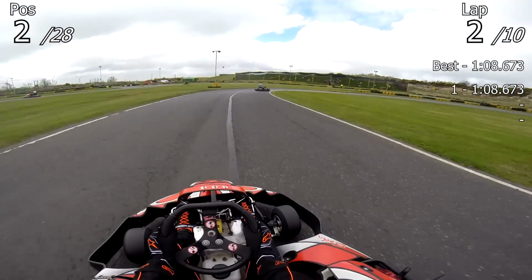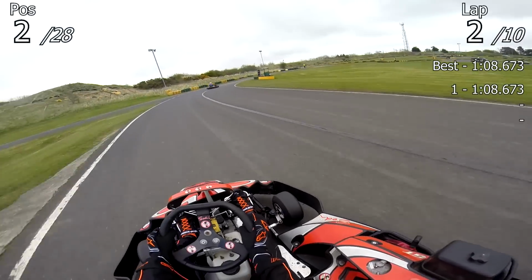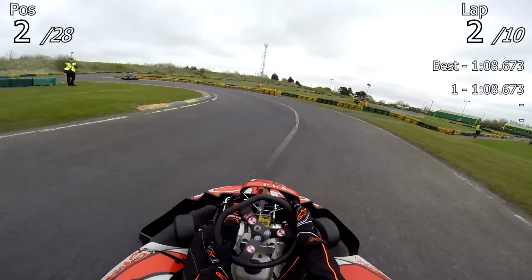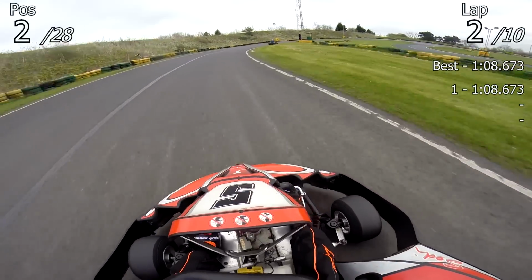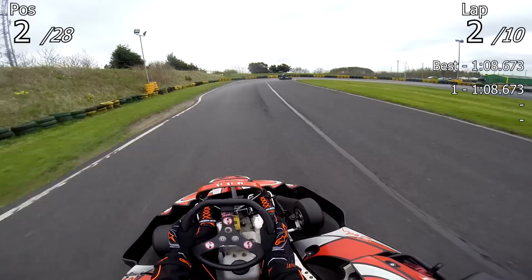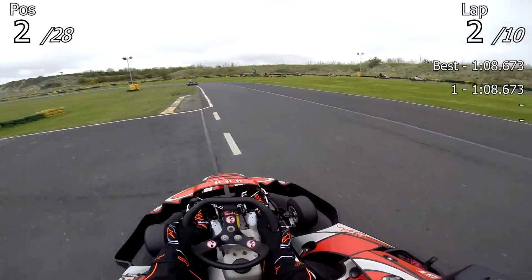But yeah, at that point I just needed to explain that he did actually hit me in the back there, which is what sent me a little bit wide and allowed him to get up the inside there, and that's why I was able to get that second position back. So at this point, I saw Smithy drive away from me down that main straight, and I thought, I'm not going to be able to stick with him.